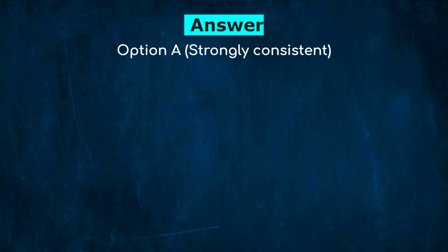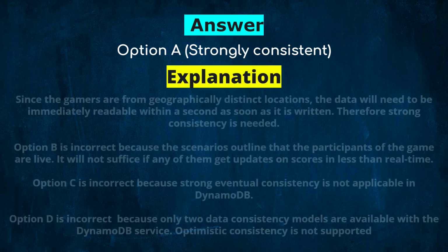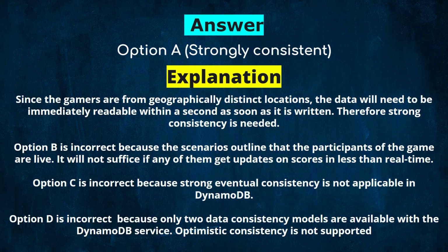Strongly consistent. Explanation. Since the gamers are from geographically distinct locations, the data will need to be immediately readable within a second as soon as it is written. Therefore, strong consistency is needed.